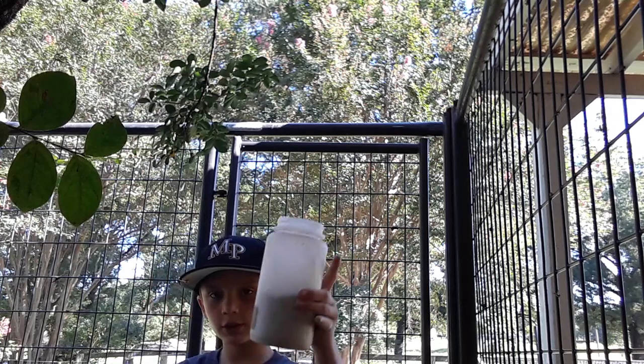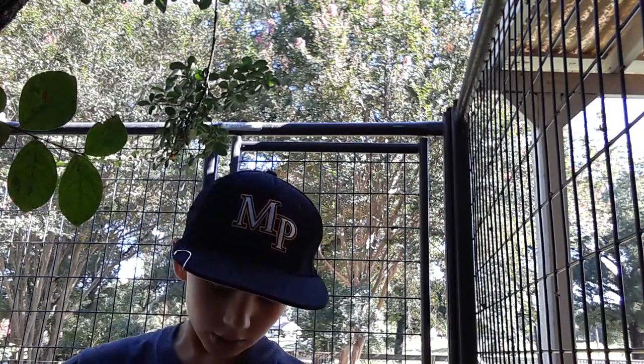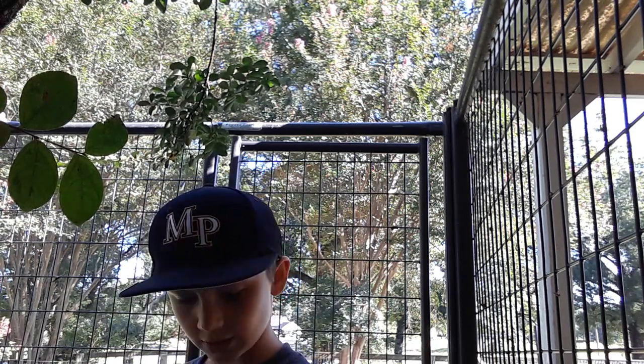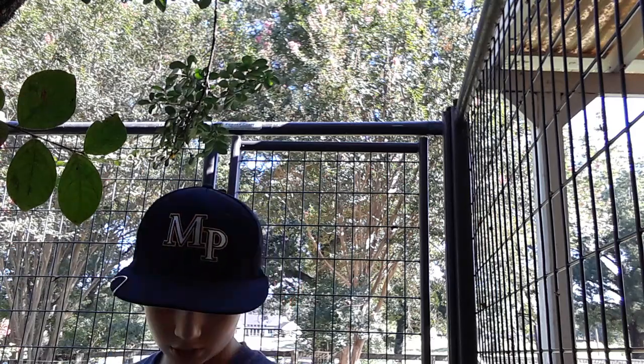Okay. So, I'm going to set their food right there on top of the water bucket. I got their food right here. I get a tiny bit and I put it in their cage. I get a tiny bit at a time, just to make sure I don't put too much. Let's see what the inside of their cage looks like in a second.